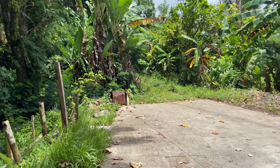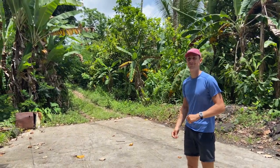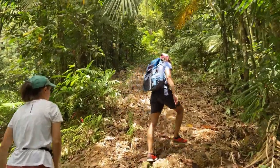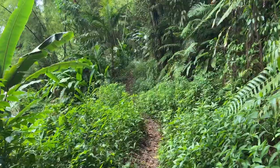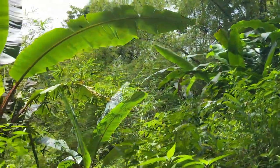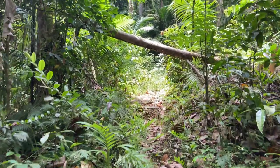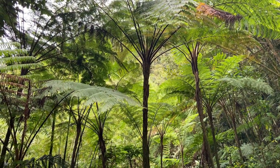All right, hike number two, Piton Flore. The pressure's on. Okay. That didn't work at all. I didn't expect the sun. Heck yeah. Get in the thick of it now. Some Jurassic Park stuff right here.